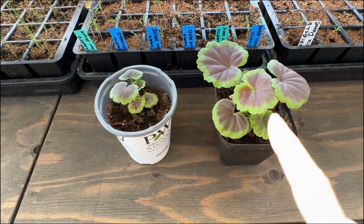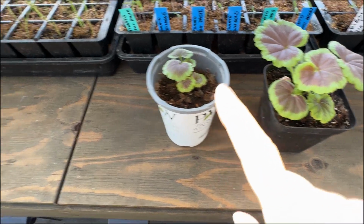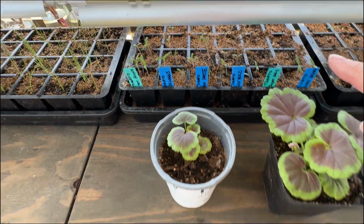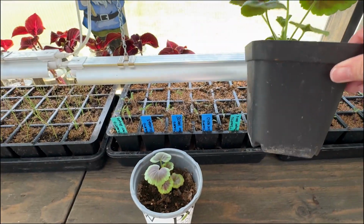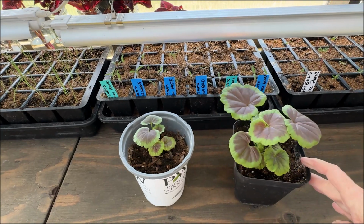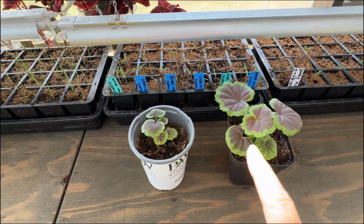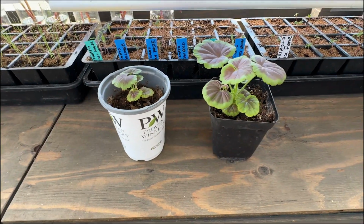Okay, so let me tell you about my experiment. I potted up these 2 weeks before I potted up these, meaning they all started, of course, in these tiny seed cell trays. And then when I pulled them out of here to pot them up into these bigger containers, I decided to do 24 of them and then wait 2 weeks and do the other 24 and see what a massive difference potting up makes.